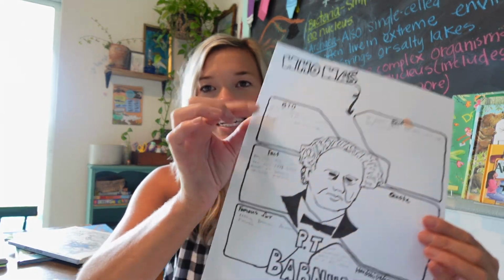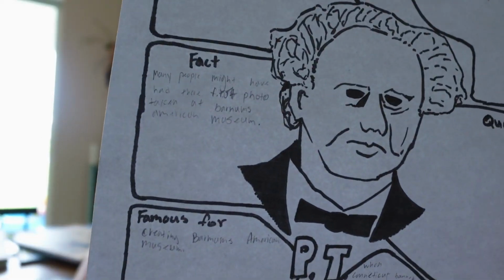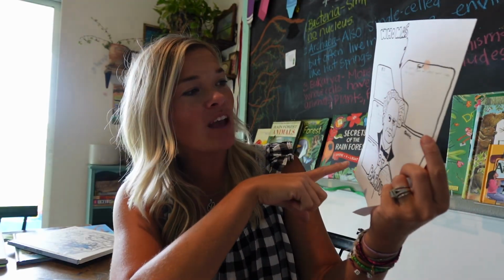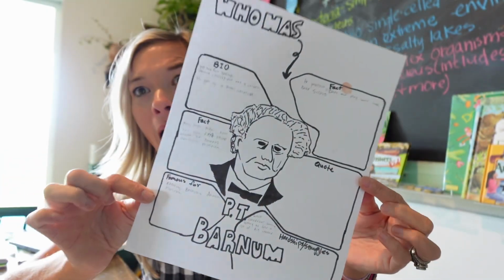Okay, so from there, on our own, we did the Who Was P.T. Barnum book. And I love the Who Was books. They're just a fun, short way to pack some history in with them. And so for all of our history this year, we are doing the Who Was or What Was It. And so my son actually drew this sheet for us. So it's got the bio, facts, what he's famous for, facts, quotes, hardships and struggles, and then it's got the P.T. Barnum. I love this. So we're going to have a whole history notebook, which is something I'll talk about in a later video. So this is going in our history notebook. So we brought that to life in that way.